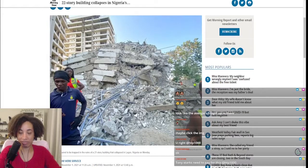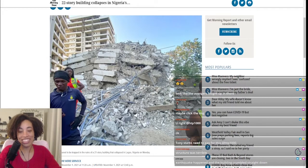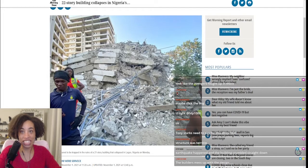What happened for this building to look like this? Yes, an earthquake happened, but why are y'all thinking the structure was terrible? Yes, but why is this building okay? Look at this. Okay, this is what's important. Why are these two buildings okay and this one not?